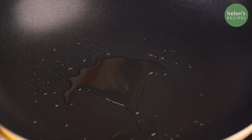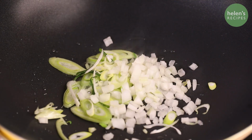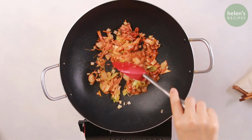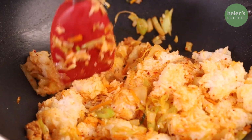Heat a tablespoon of vegetable oil in a large wok. Saute the chopped onion and leek until fragrant. Add the chopped kimchi and quickly saute for a minute. Then add the leftover cooked rice. Use a spatula to fluff up the rice.